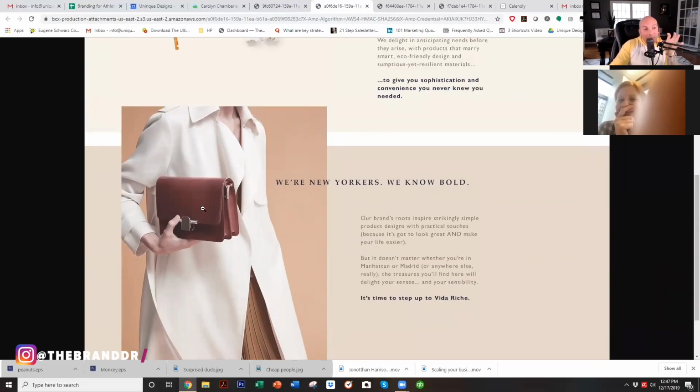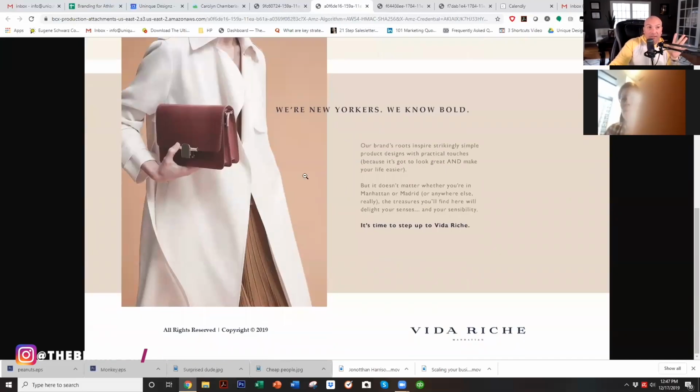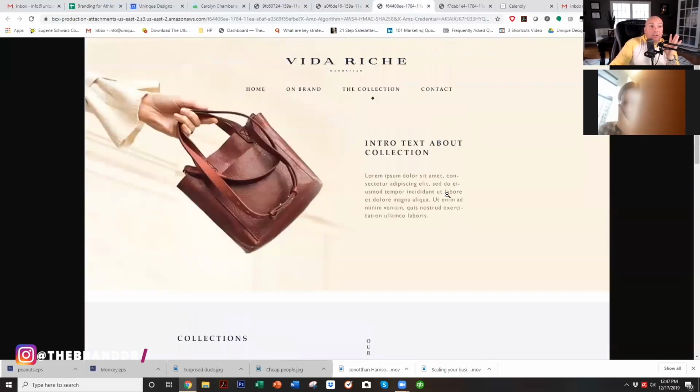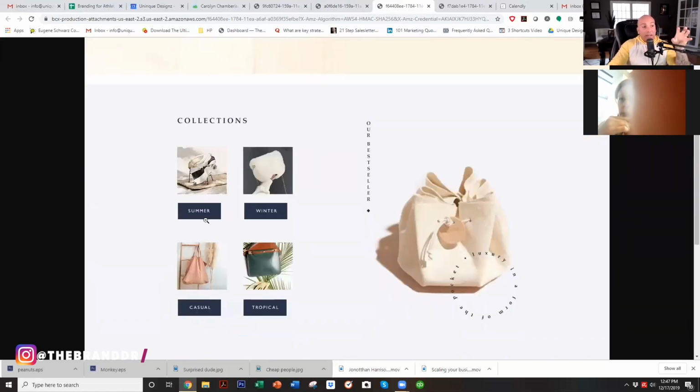And then obviously a picture here in motion, right? Yep, in motion. Absolutely. Okay. So there's your about us page. Then we go into the collections page. Okay. So we didn't do any text here because I think we're going to need your help a little bit to fill this in. So beautiful hero shot here of the product. Then you have your collections.